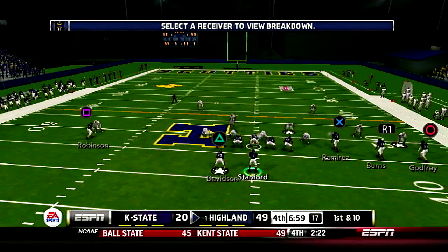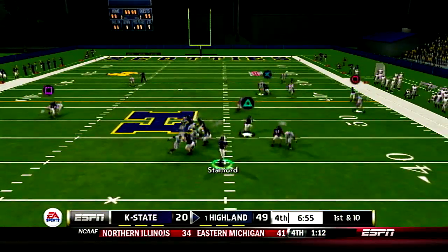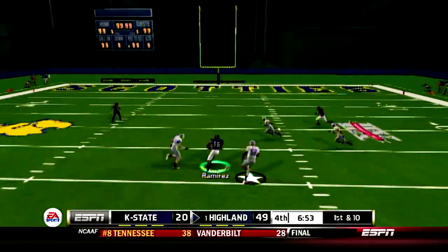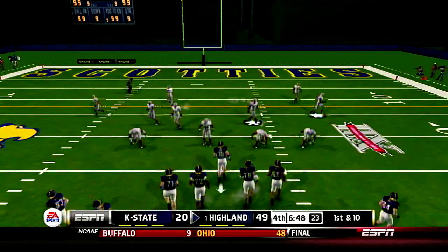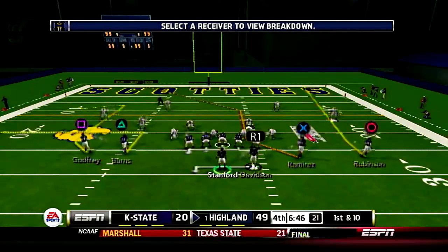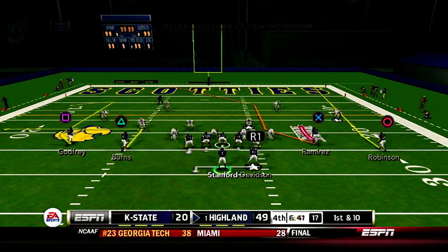1st and 10, 7 minutes left. Again, he's taking his time here. Don't necessarily have to score, but at the same time, keep this drive moving. As Ramirez gets a big throw there, 30 yards on that reception. And he should be well over 150 yards for the day. 1st and 10.